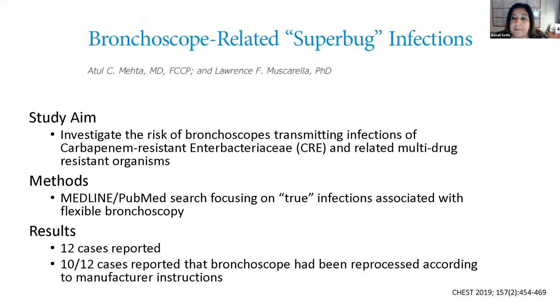This was a second paper that was published in Chest in 2019 by one of my partners here at the Cleveland Clinic, Dr. Mehta. The title of this paper was "Bronchoscope-Related Superbug Infections." The aim of this study was to investigate the risk of bronchoscopes transmitting infections of carbapenem-resistant enterobacteria and multi-drug-resistant organisms.